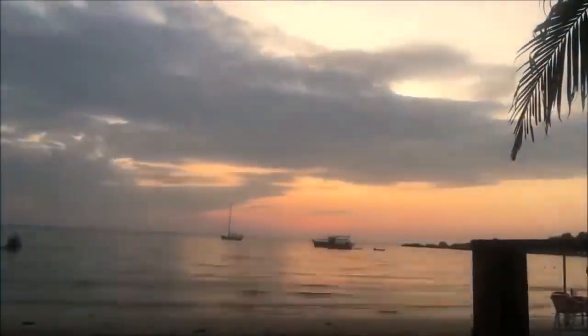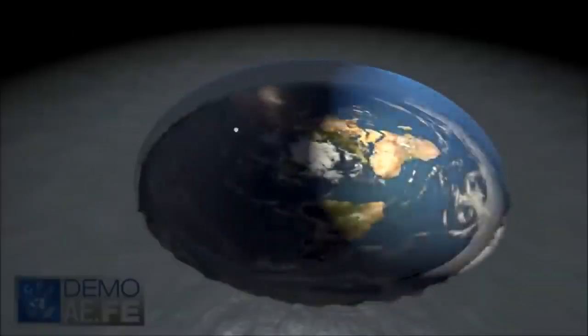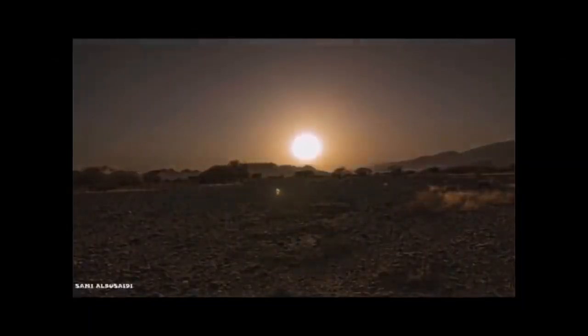The sun is not 93 million miles away, as modern astronomers claim, but it is obviously closer and smaller. The sun only gives light to about half of the plane, while the other half is night. Although there has been much debate about this in the community, I think we can all agree that it is the sun circling above us, not the other way around.